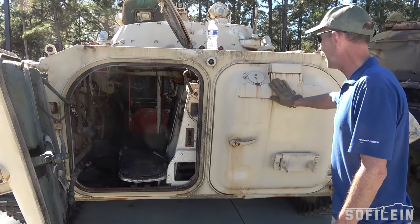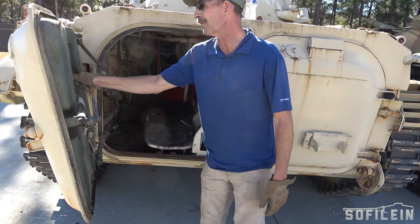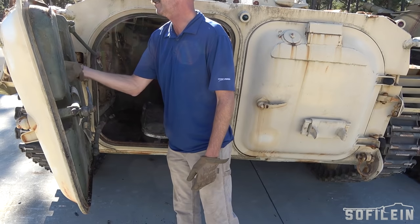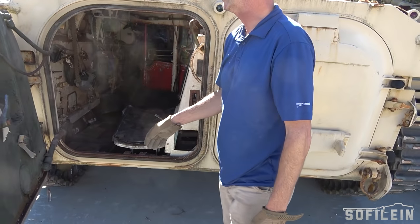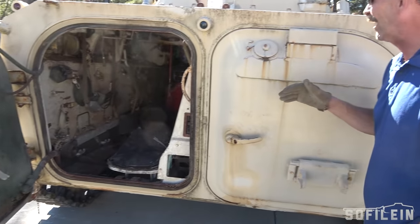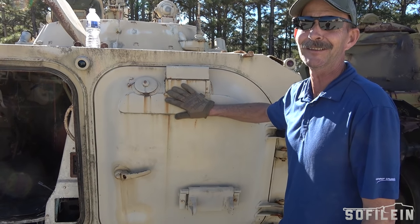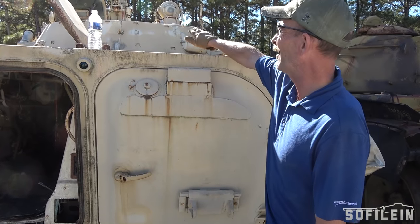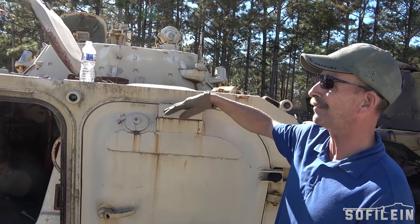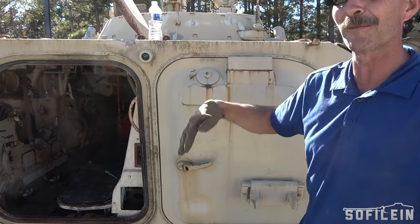So of course, the other side. Now, as you'll notice on this one, there is another firing port for the guy in the back that opens up, and that's for his AK-47. Now, the one on this side doesn't have one. I don't have a reasoning behind that, except that maybe all they needed was one machine gun facing to the rear. It also has two top hatches for the crew to stick out and stretch their legs on long road marches. Of course, they'll close those before they go into contact.